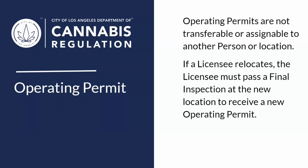It was two separate application processes, versus once an annual license has been issued, we're going to be able to actually transfer that license from entity A to entity B. Entity B won't have to go through a new application process. Entity B will just have to pass a final inspection in order to receive their operating permit for that location. So that's a huge change.